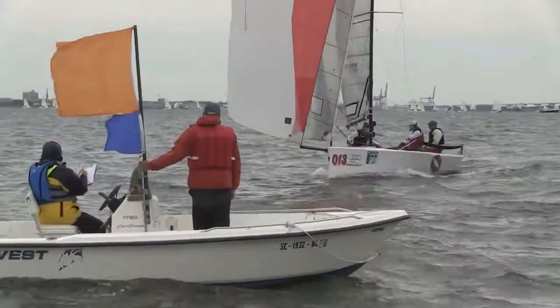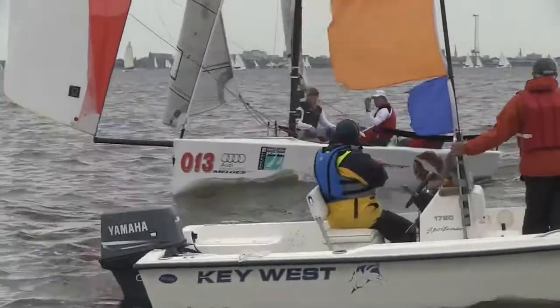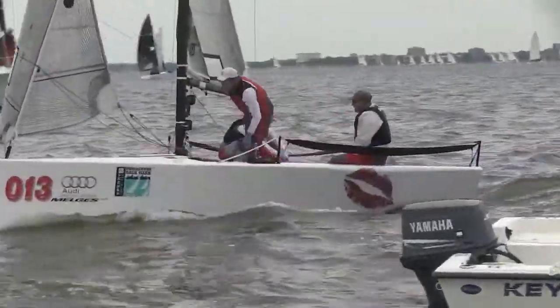Caccio has taken an early lead in the series and a huge lead here in this race. He's first to finish across the line.